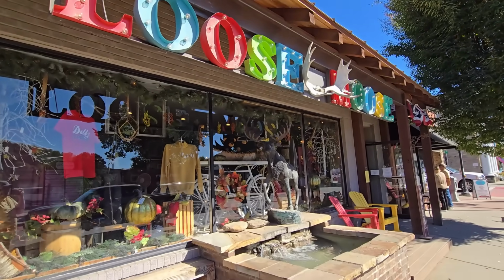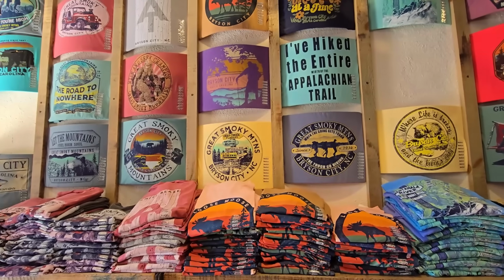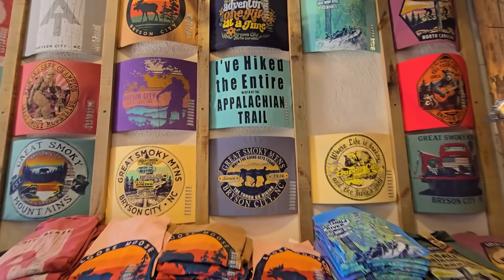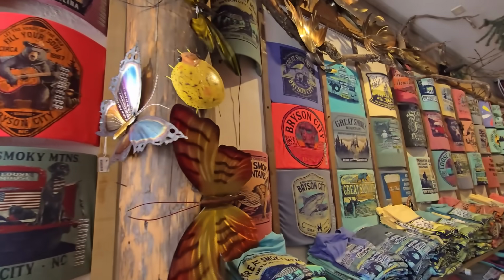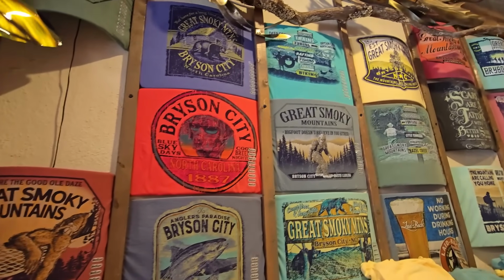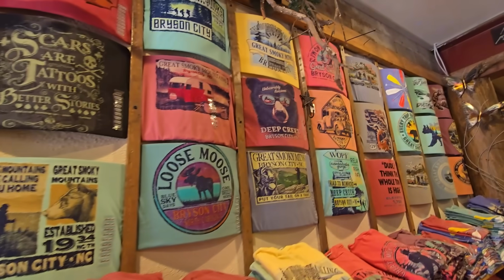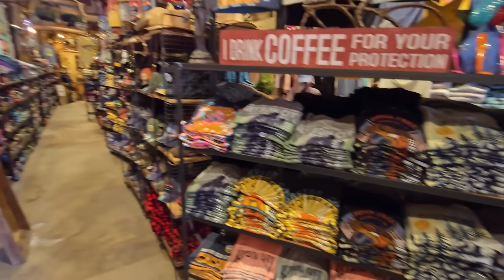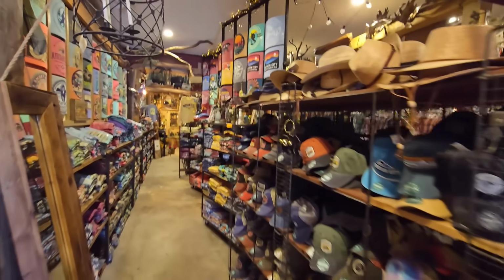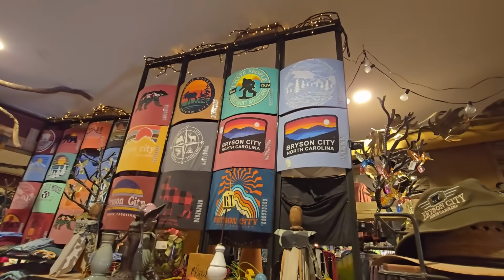I think we've been in here once before. They have some pretty cool things. And all kinds of great teas. Appalachian Trail. They have a lot of t-shirts here. Things I have never seen before. Different designs. Of course, they have Bryson City ones.